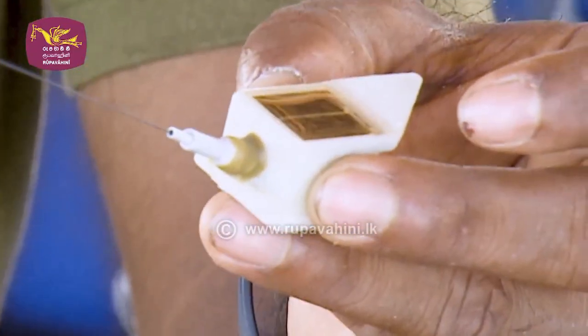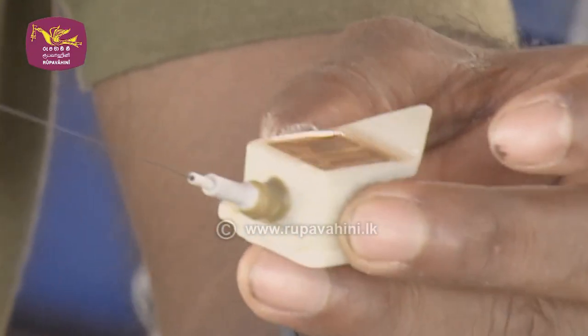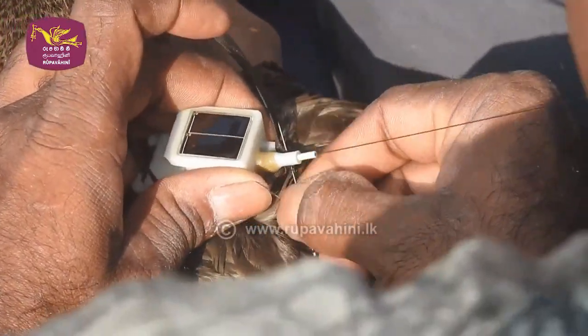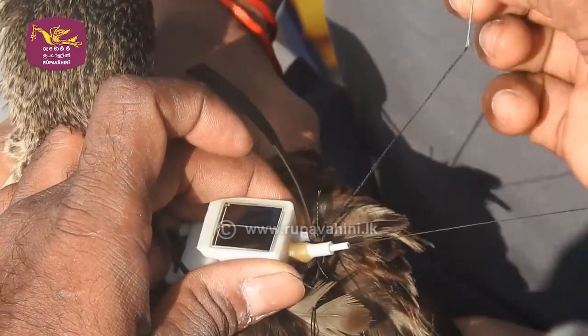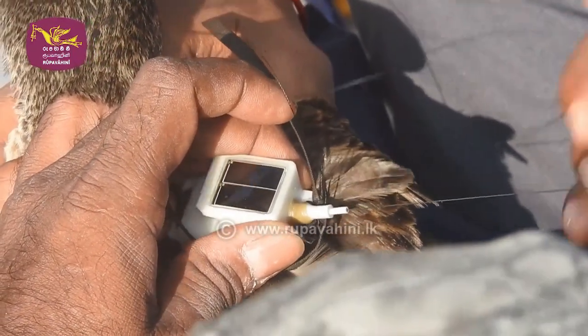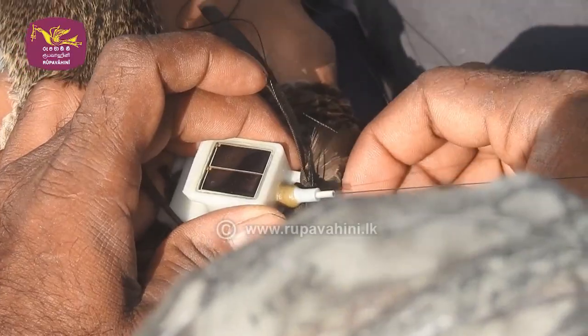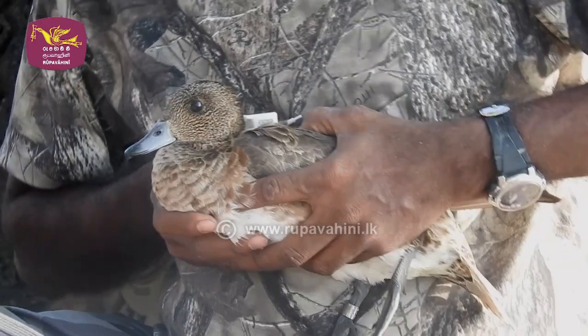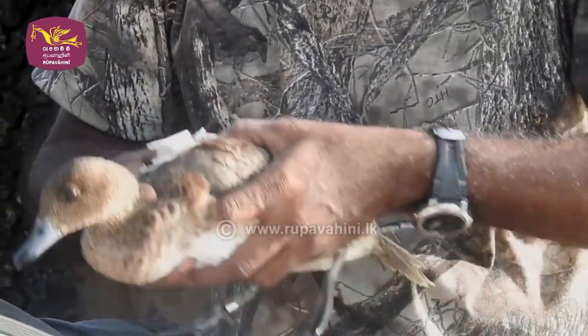It has a solar panel to recharge the battery. It charges the battery every day from morning to afternoon. And then it has a GPS unit, global positioning unit, where it can communicate with the satellite and recognize its position anywhere in the globe. And then it has an antenna to transmit and communicate with the satellite. And then a circuit that detects the motion, the movement, because this device can tell us the actual location of this bird.